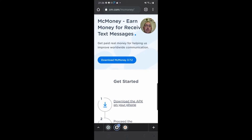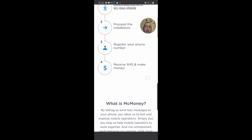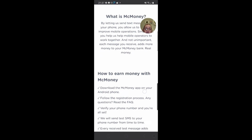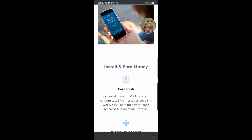Right, you have to download it from this web address, cm.com McMoney. I've already got mine installed, and there's the installation process there. There's a bit explaining what is McMoney. By letting us send text messages to your phone, you allow us to test and improve mobile operations. Simply put, you help us help mobile operators to work together. And not unimportant, each message you receive adds more money to your McMoney bank, real money. And a bit more information there. That's the app. Install and earn money.